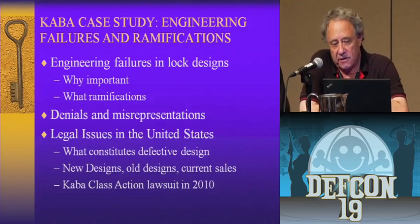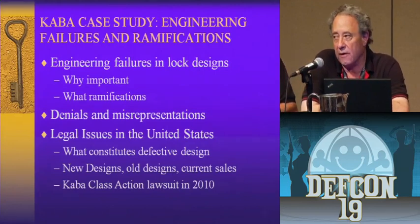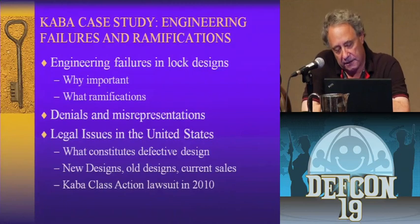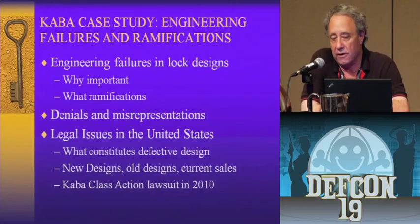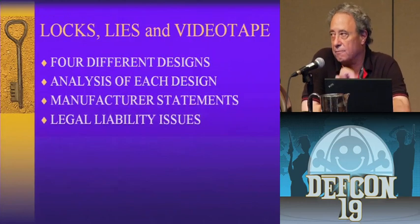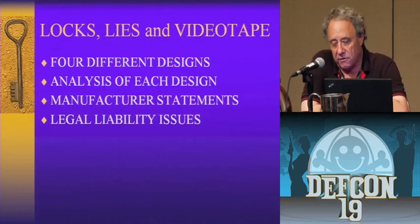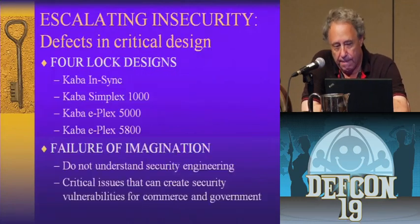So the Kaba case study, its engineering failures and the ramifications that flow from that. Engineering failures, why are they important in lock design? Because they can lead to serious liability and breach of security in facilities. And this PowerPoint obviously will be on the DEFCON site and it'll be on our site. So we have 4 different designs. We're going to do an analysis of each of the designs and what the problem is.